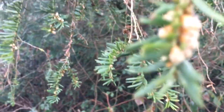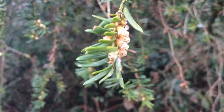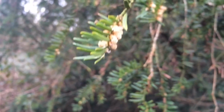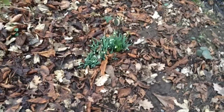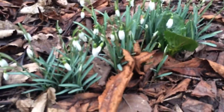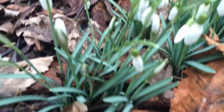However, it is a lovely spring. Now this is a bit of a treat actually, because I thought all of these were gone. We've got some snowdrops, look at that. Oh, such cute little flowers.